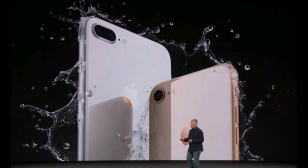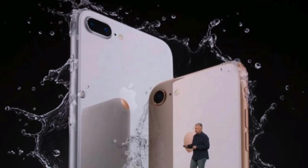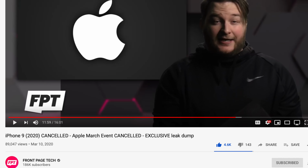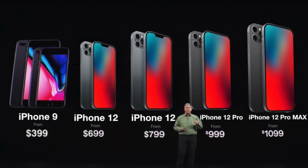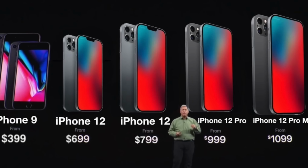Again, there is a current global crisis going on right now, so we really aren't sure about exact dates for the iPhone 9. Again, I will reference the reporting done out of Front Page Tech. John Prosser said that Apple kind of delayed the iPhone 9. It was supposed to be coming out in March, but they're kind of rethinking it and will probably launch it alongside the iPhone 12 later in either September or October of this year. Again, that's just the nature of the current market right now, so anything could change. Everything's kind of up in the air at this point.